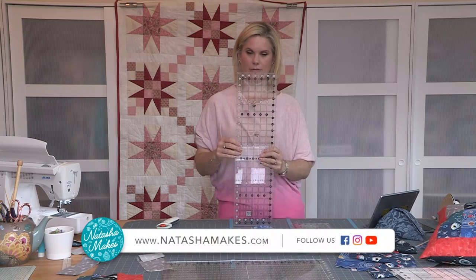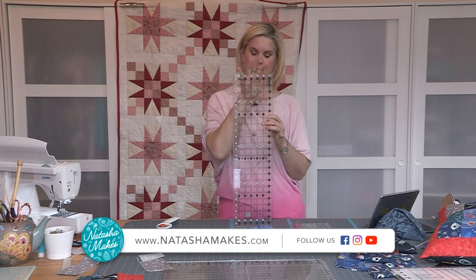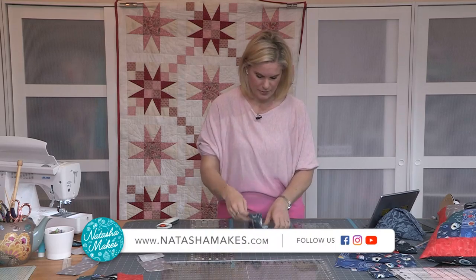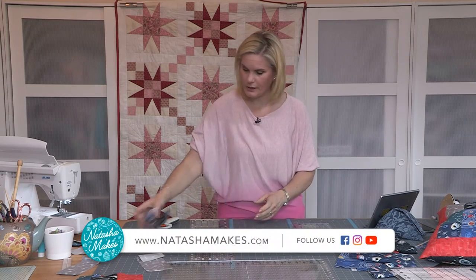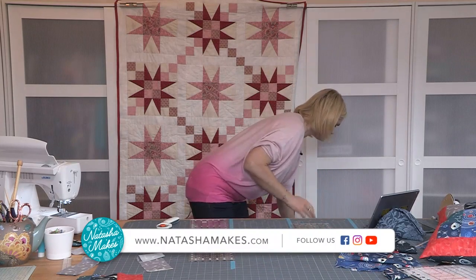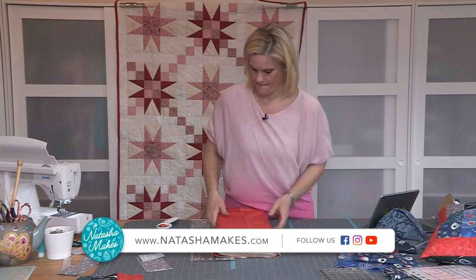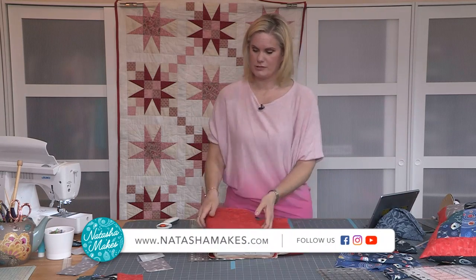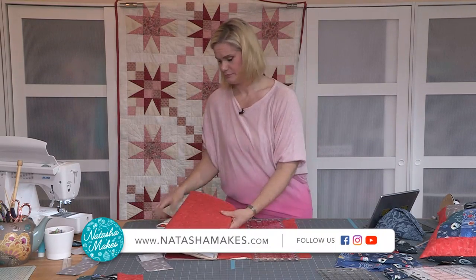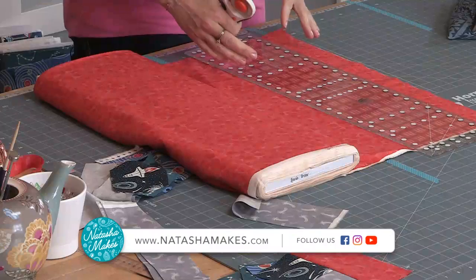then this is a great one to start with. So this is 24.5 inches by 6.5 inches. And I'm going to show you why that is a great one. Because if you ever have fabrics coming off a bolt and you want to cut strips straight off your bolt like that, and you don't want to have to fold it to use your Stripology, then take a look at this.